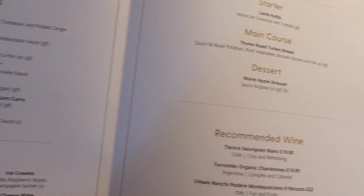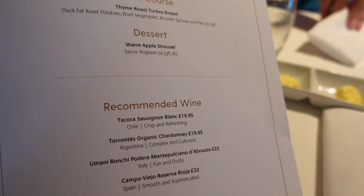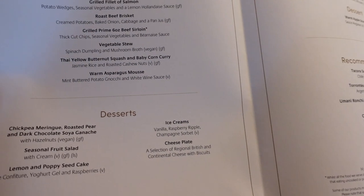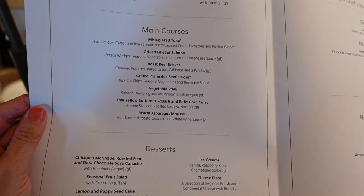So, I quite like the chef's recommendation: lamb kofta, roast turkey, and warm apple strudel, and if not, prawn cocktail.